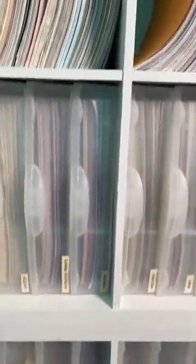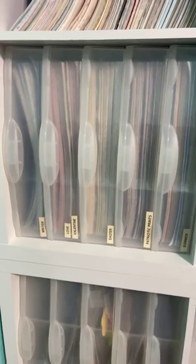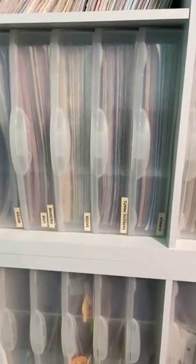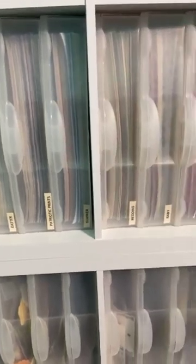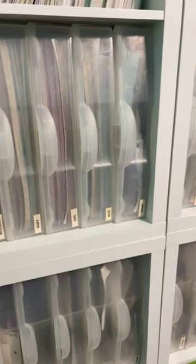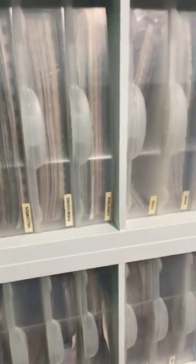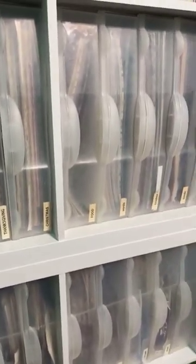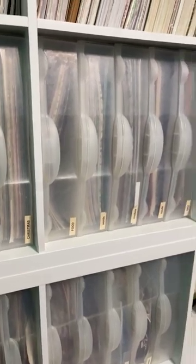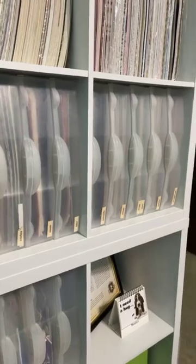So, and then in these plastic storage bins, there is more paper, seasonal paper that I have split up. So winter, Valentine's, Easter, 4th of July, summer, wedding, baby, girl, boy, birthday, family, school, Halloween, Thanksgiving, Christmas, food, words, cowboy paper, suede, fibers, specialty, vellum, glitter, shiny, metallic, and pearlescent.